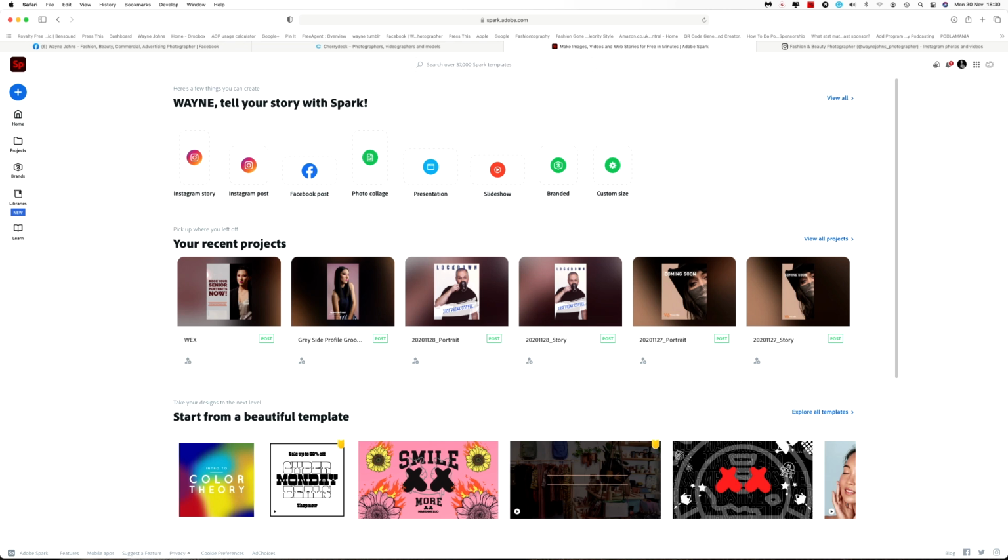Now, it's owned by Adobe, which I just said, Adobe Spark. Now, the good thing with Adobe Spark is that it can give you templates for creating social media posts. And if you see here, I've already got Instagram story post, Facebook post, photo collage, presentation, slideshow, branded, which is your own branding, customized sizes.